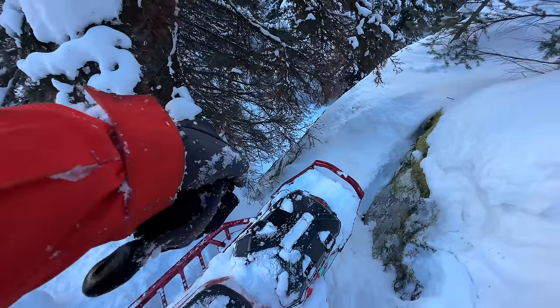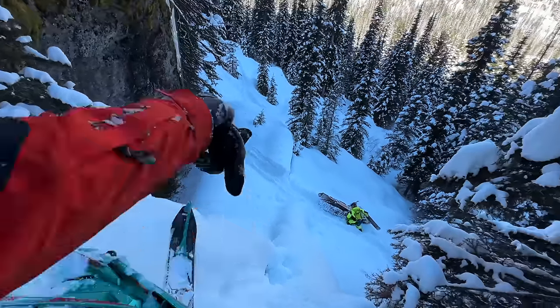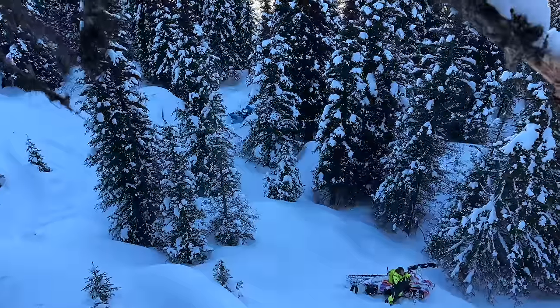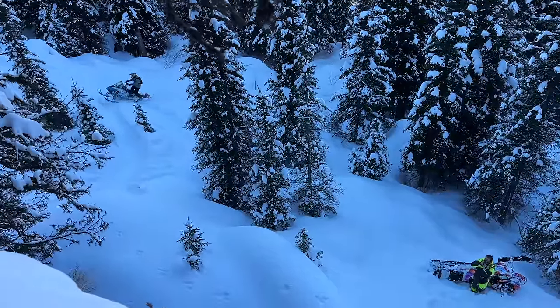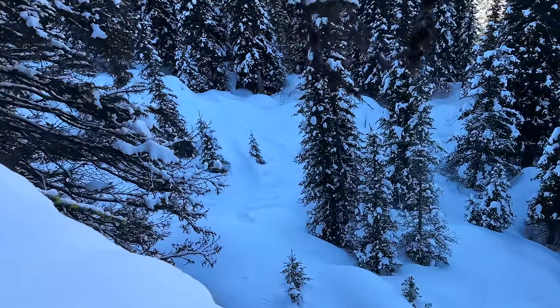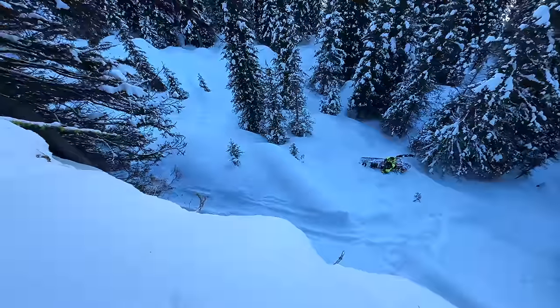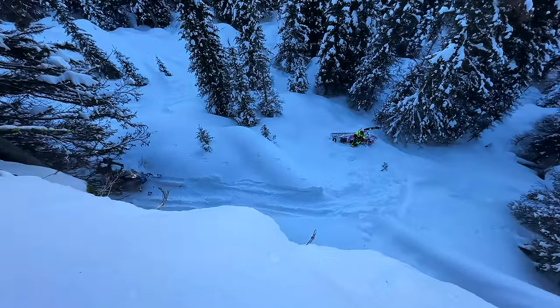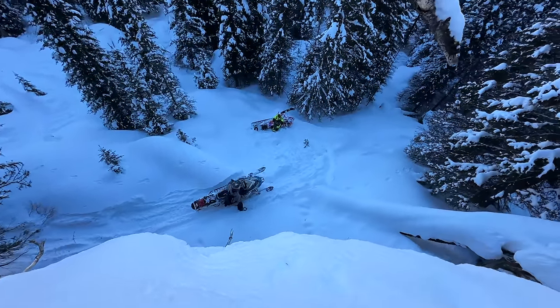That would have been a bad spot to slide off backwards. I'm gonna pack my ski line and then side panel drop that and should be good to go. There's Aaron, ripping it. Yeah, dude, sick. Yeah, buddy!